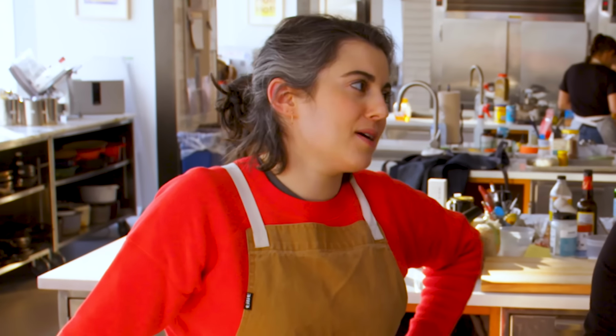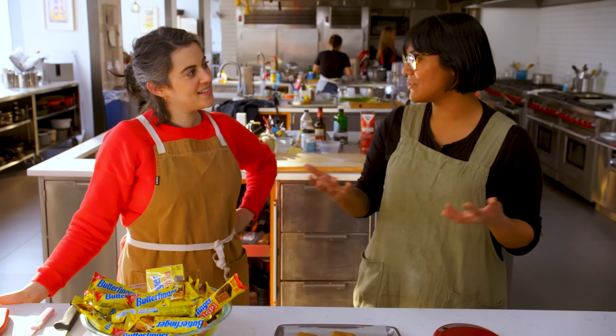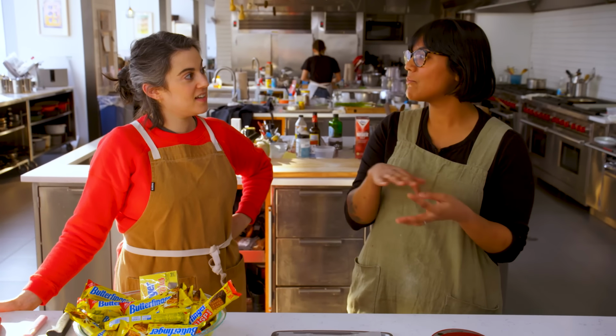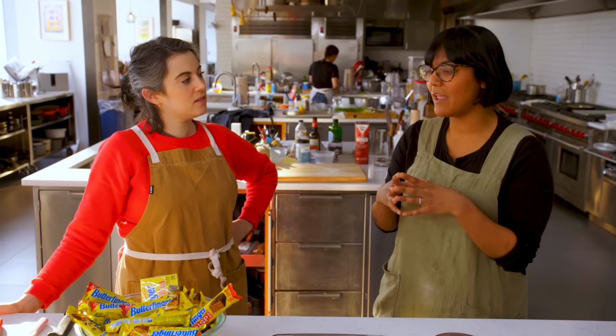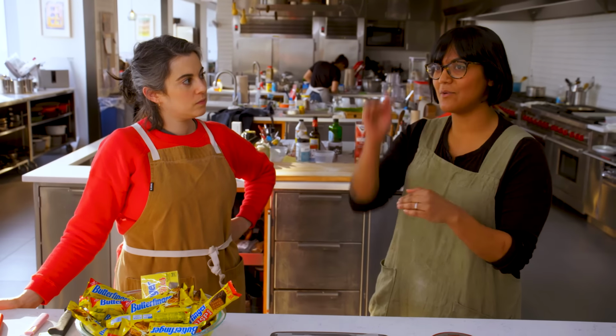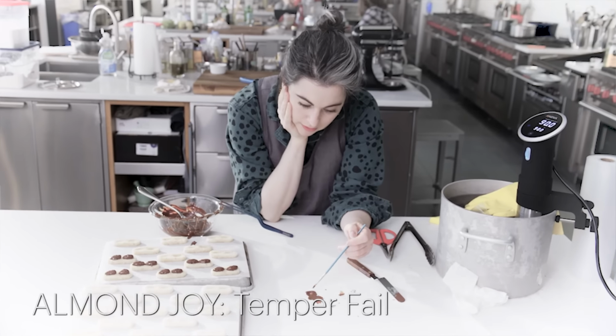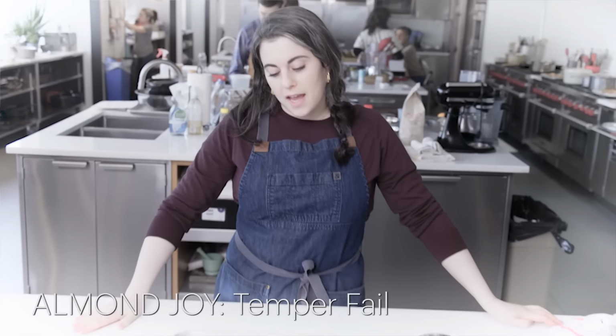Do you mind explaining what tempered chocolate is? When you melt chocolate, there's like 5 or 6 different crystal structures that it can reset into, and you're aiming for this one particular one, and the only way to nail it is by doing this temperature thing. So the idea is to get something that has a snap and looks shiny and doesn't start to immediately melt when you handle it.